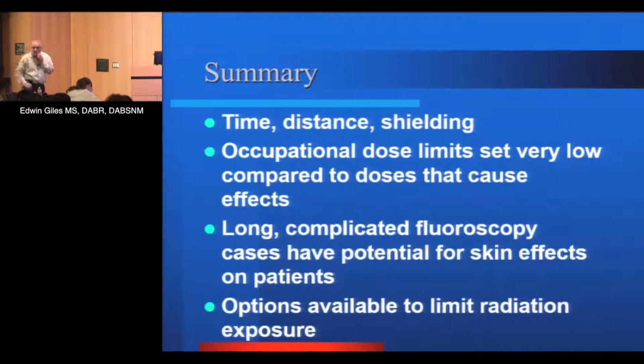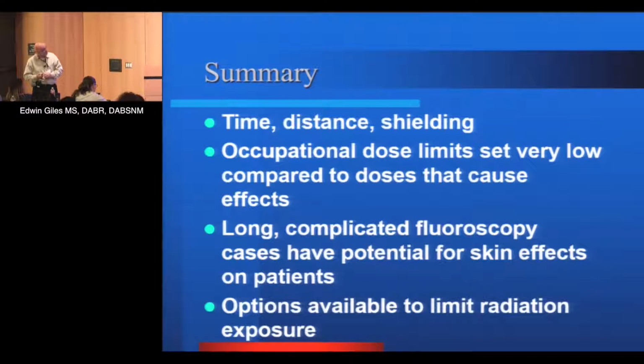In summary, time, distance, shielding, those are our golden rules. Distance is effective, shielding is effective. Shielding is 98 to 99% effective. When we look at our occupational dose limits versus what we actually receive, we probably receive a few tens or hundreds of millirem per year. Keep in mind, long, complex fluoro cases where the beam is stationary, there's a small segment of the patient population where we could have radiation-induced skin effects. And then, as we mentioned, we have several options we could use to limit the exposure to our patients.